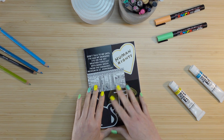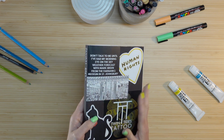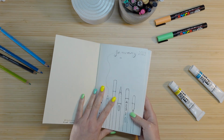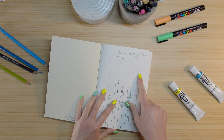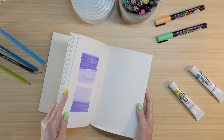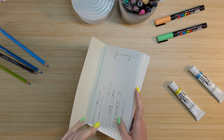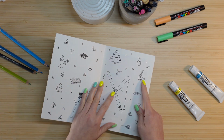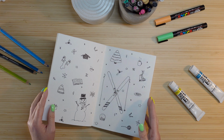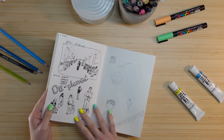All right. So this is my old experimental / ugly sketchbook. I started this in January of 2023, and I'm not sure when I gave up on it. It was sometime earlier this year. It was around March, pretty sure it was March. But we started off with some doodles, some Christmas doodles, and then I had some trips.